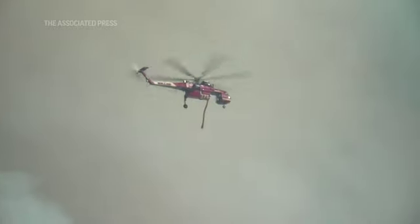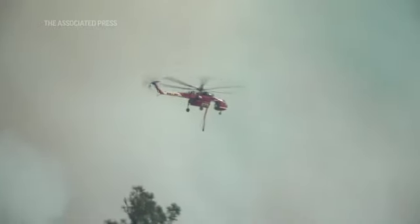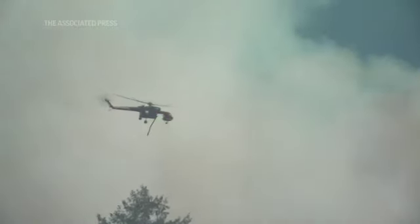That is a Sky Crane made by Sikorsky, and it's a Type 1 helicopter, so it carries a large amount of water. It will come in and it can drop in different increments, so it's a controlled drop. Our air tankers as well are flying overhead, dropping retardant prior to the front of the fire working its way up.